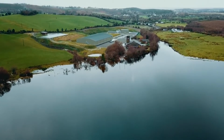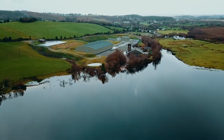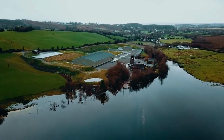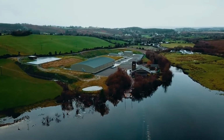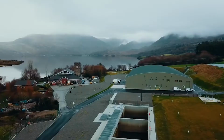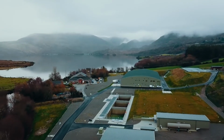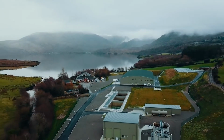Situated within the Killarney National Park Special Area of Conservation, 9 kilometres southeast of Killarney town, is a new facility producing clean drinking water to the local community. Located on the banks of Lough Guitane. Designed, built and operated by Glenagua.